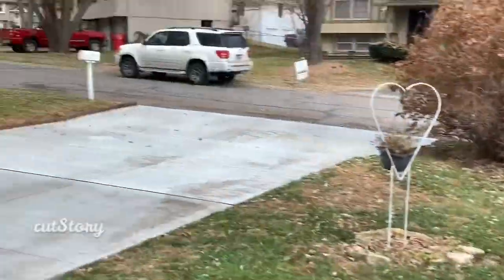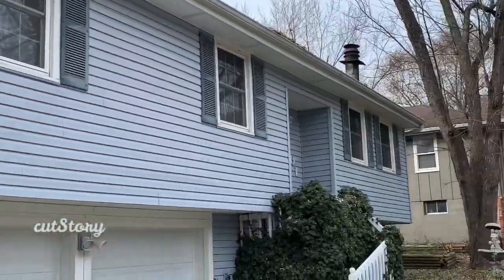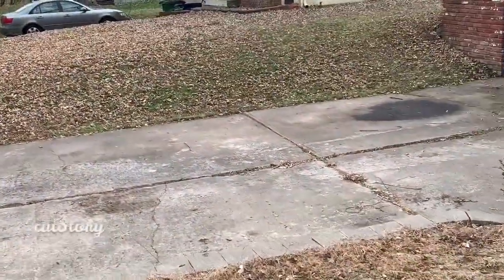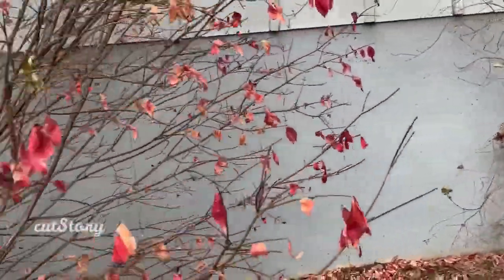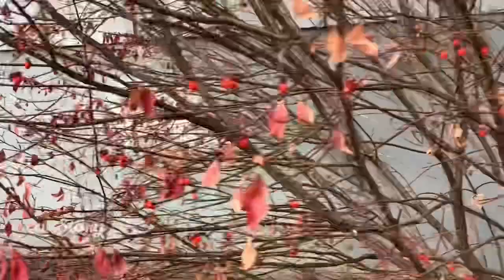Check out the other side. There's another view of the street. House next door. Clean and well kept. Looks like it's a split entry. This side foundation looks great. You don't see any major cracks. They've got the downspout extension on that one.